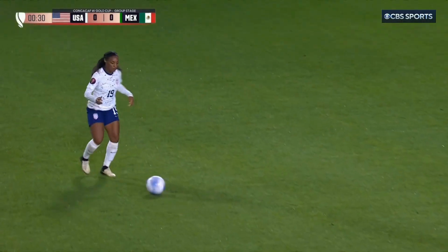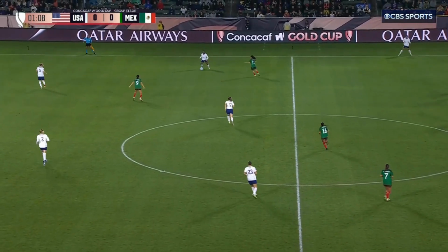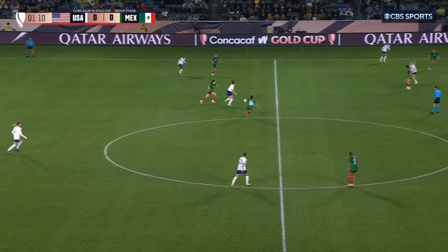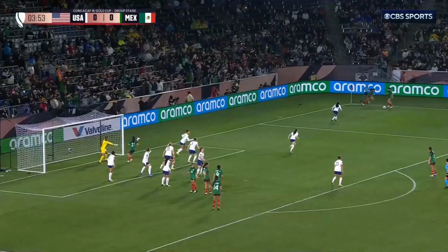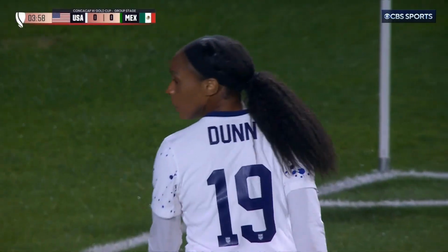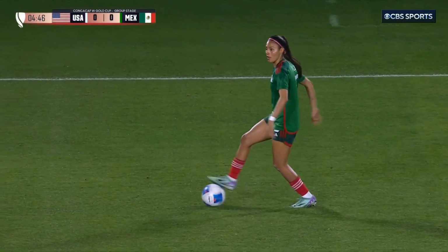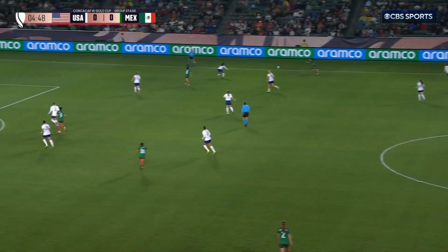Here's Abby Dahlkemper. Over to Crystal Dunn. And they're really expansive in what they're doing, so Mexico has to take care of them. And I think this is a weak spot for the United States defensive set pieces. And Mexico was so dangerous on set pieces in their opener against Argentina. One of the two mentioned scoring that header goal. Here's the other, Karen Luna.